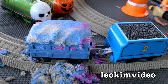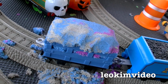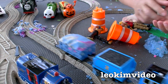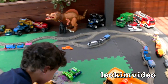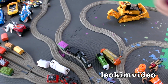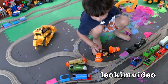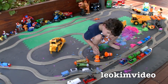And looking here, it looks like Edward has been given a multicolored load of kinetic sand. And Spencer's been loaded up with some blue, and it looks like they're on their way. Off they go. And because these are the Trackmaster 2 trains, they've got a fair bit more gusto than the classic Trackmaster. Hey, you've got to get Hero going. Get Hero going. It'll be an accident. Oh, they're all away. Looking very good.